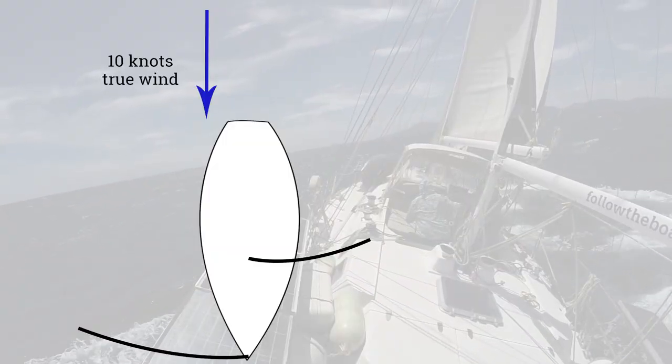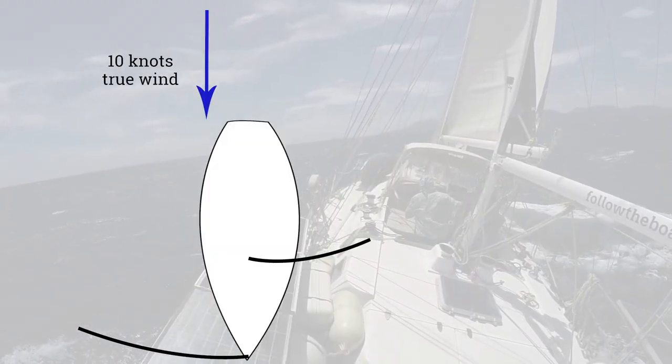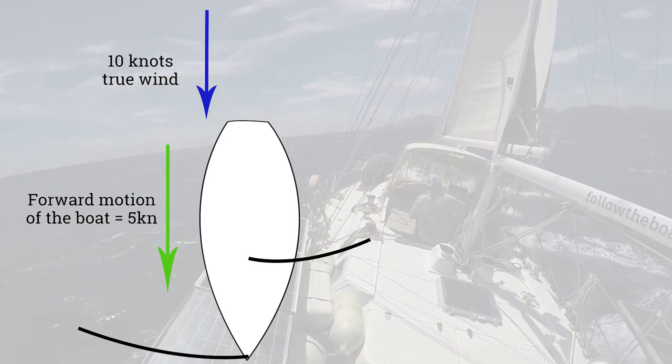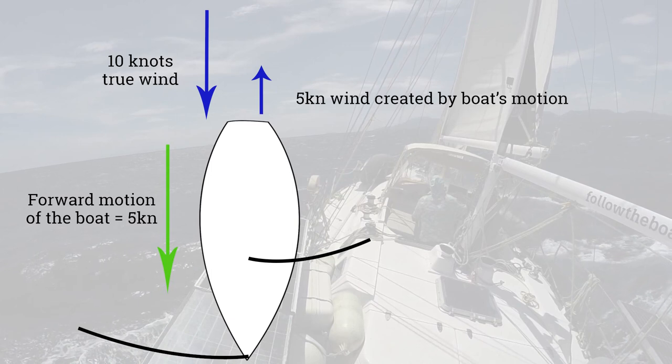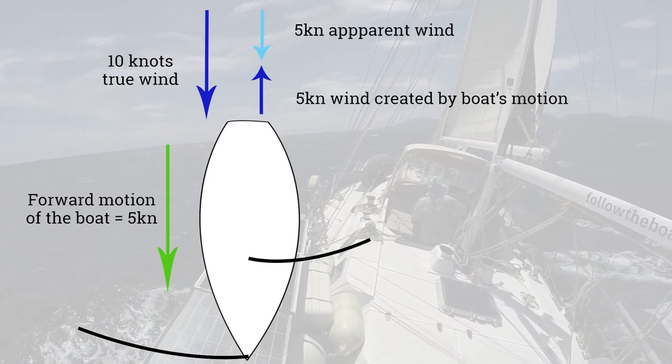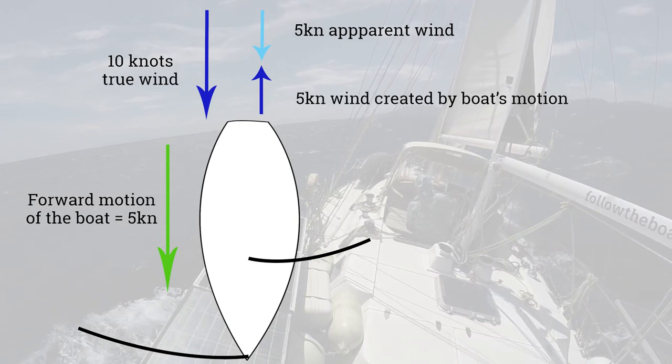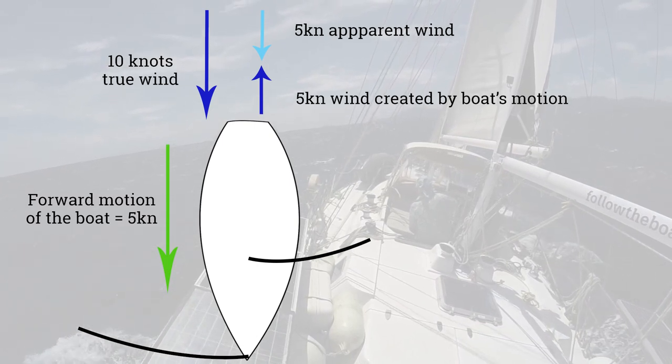Using the same true wind speed and the same forward boat speed of 5 knots, the forward speed of 5 knots counters the true wind speed, giving us an apparent wind speed of 5 knots. That's 10 knots of true wind speed, minus 5 knots of forward motion, giving us 5 knots. Unless you're sailing dead downwind or sailing into that no sail zone, the 45 degree vector either side of the bow, then the apparent wind will always be coming from farther ahead than the true wind.